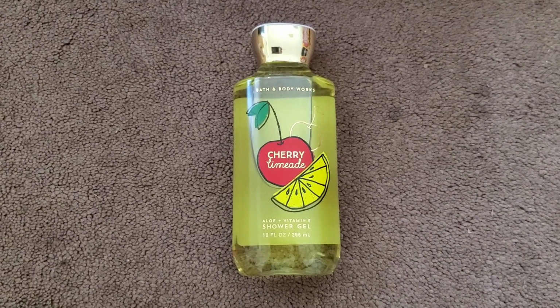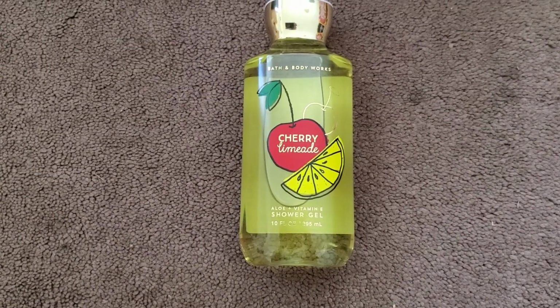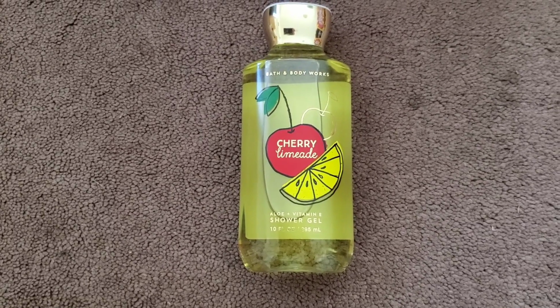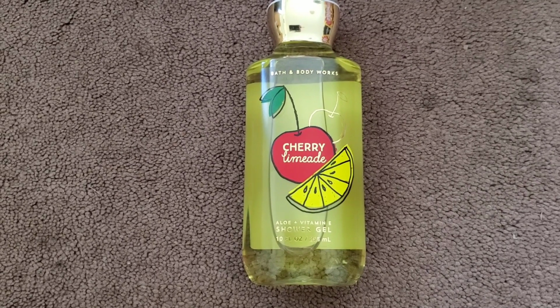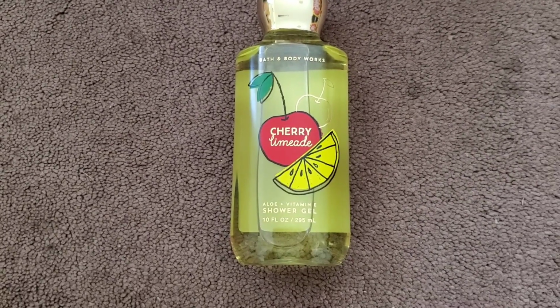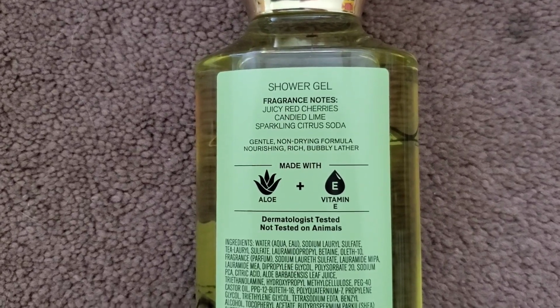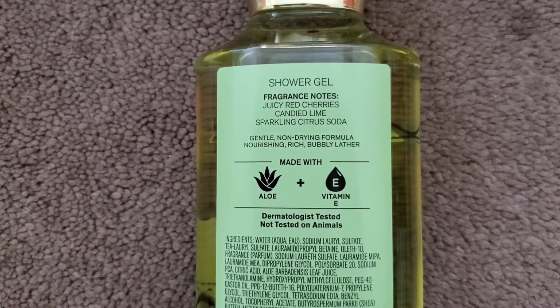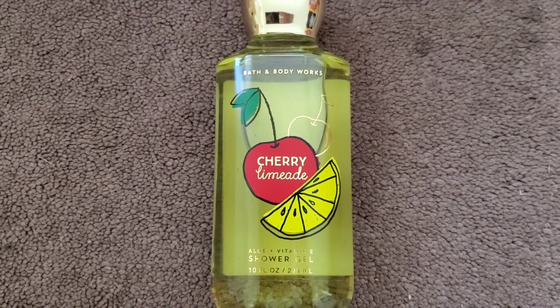This is the shower gel that I'm planning to use up after Sugar Cherry Crisp. This is in the scent Cherry Limeade. It came out for the summer 2021 SAS. It didn't return this year, but then again, I guess it wasn't too popular. The scent notes are juicy red cherries, candied lime, sparkling citrus soda. This is very refreshing, and I feel like this is perfect for the summer.